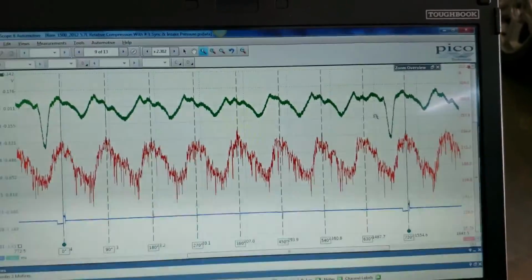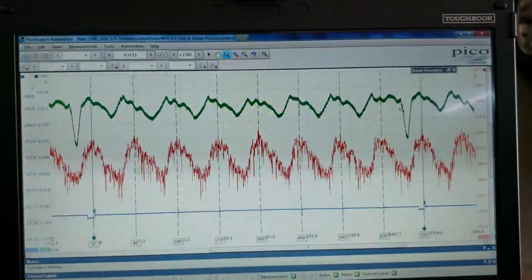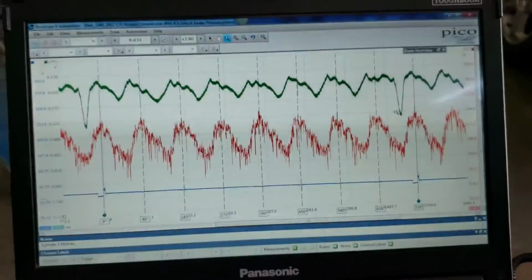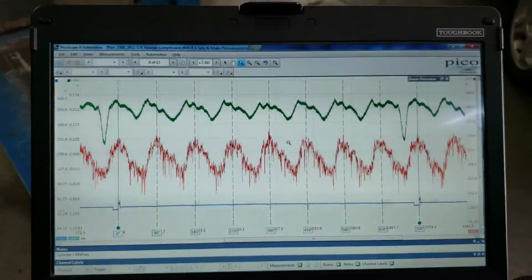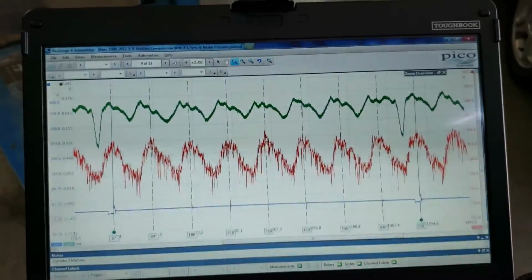Once that intake valve opens, all of that is going to be pulling the intake volume rapidly into the cylinder, and that's why you get that deep fall. So just kind of interesting. If it were the other way around, if you were to have excessive lash on the exhaust valve, you would have a totally different signature.